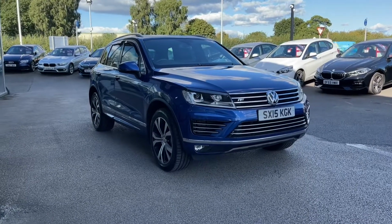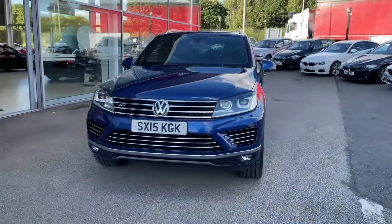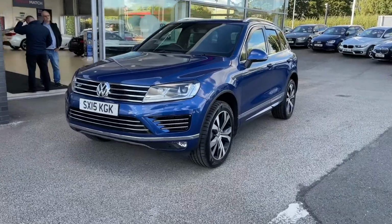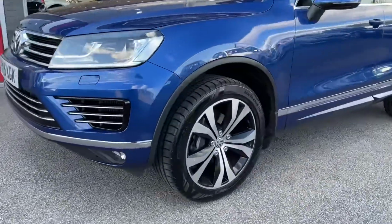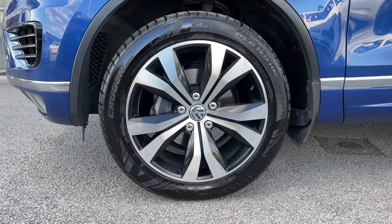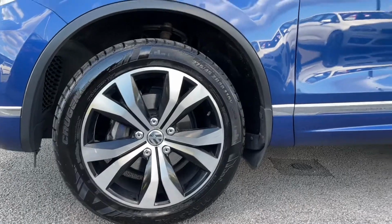So starting on your exterior, you have got your Bi-Xenon headlights with LED daytime running lights. This adds a high-tech look to the exterior of the car while also illuminating the road ahead superbly. Another feature included is the 20-inch Tarragona alloy wheels. Now this just makes the blue exterior colouring look even more vibrant and truly stands out from the rest.